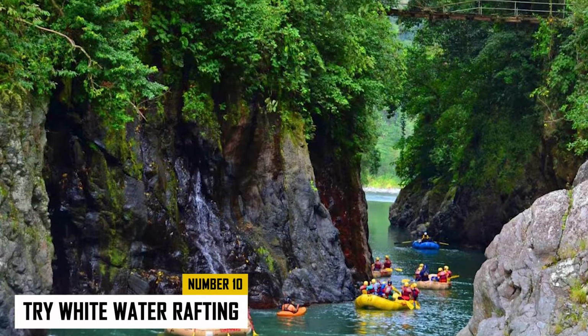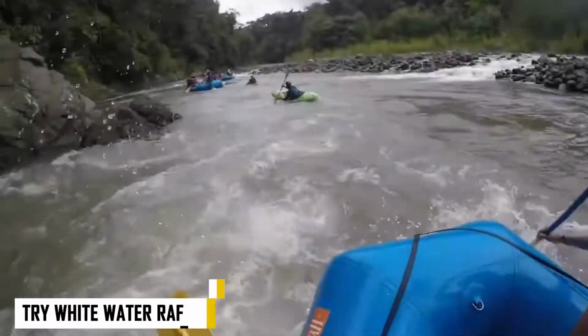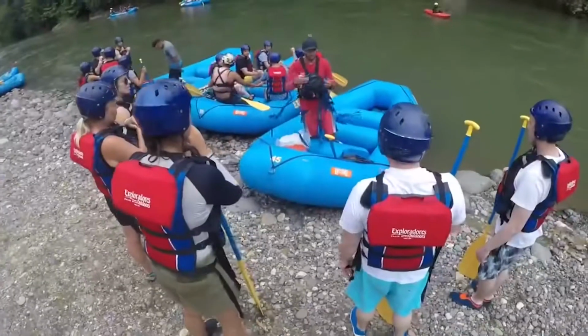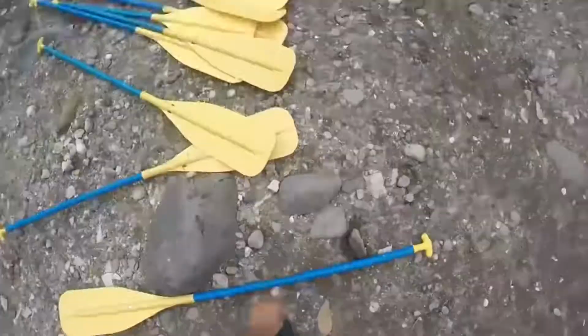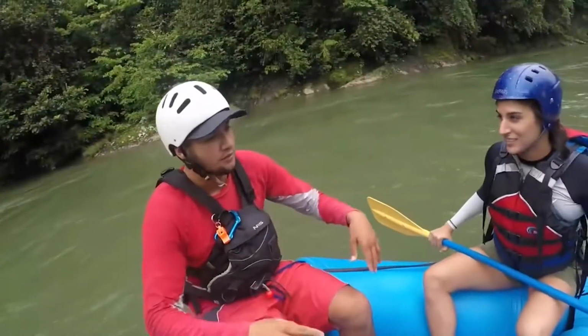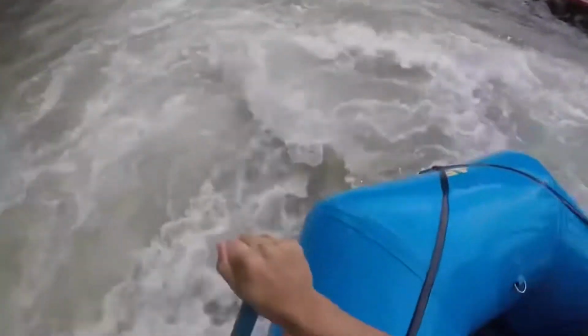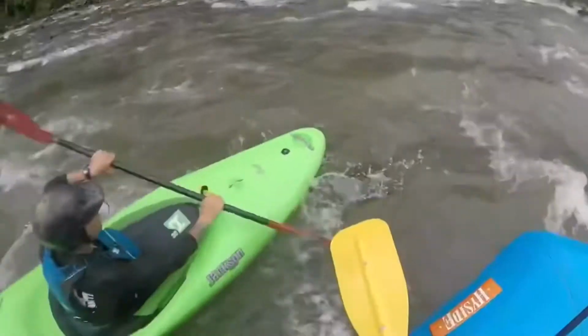Number 10. Try whitewater rafting. With so much jungle and humidity, there are plenty of rivers around Costa Rica for whitewater rafting. This is an adventurous way to experience the jungle. Just make sure you inquire beforehand about the level of intensity of the rapids and stay near your comfort zone.